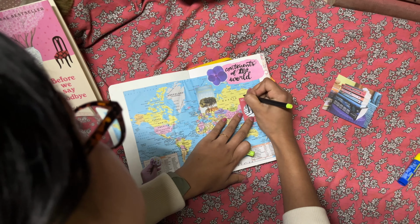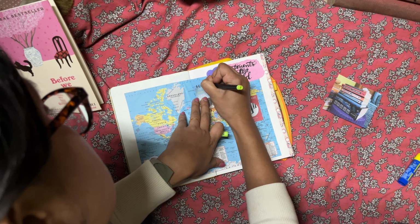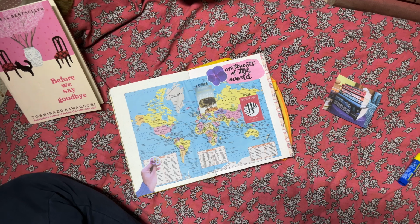In this page I also forgot to write the names of the continents, so that's what I did: Asia and Europe. Yeah.